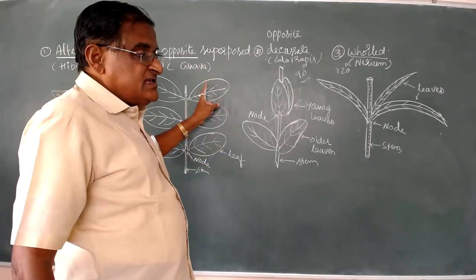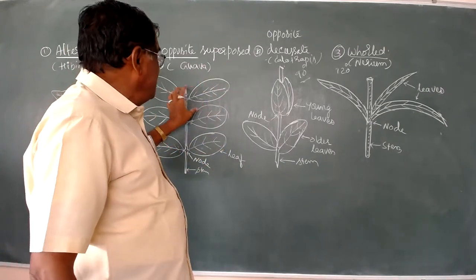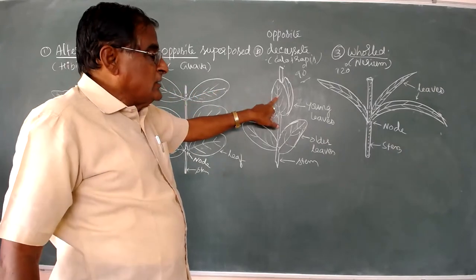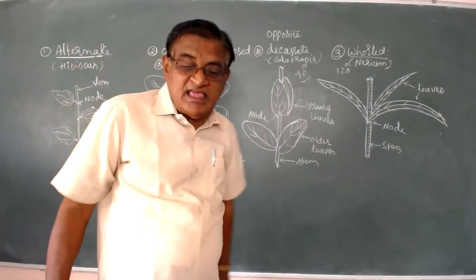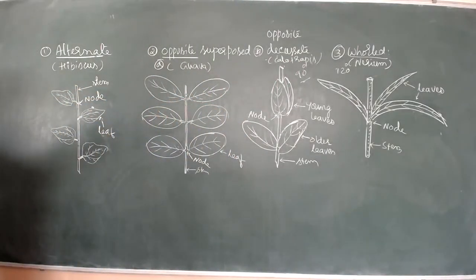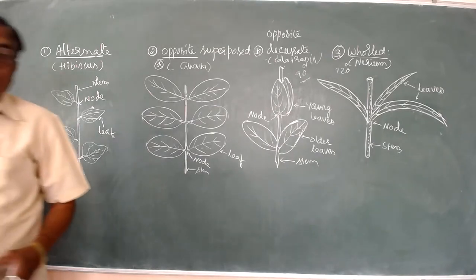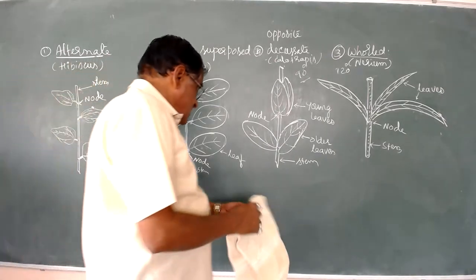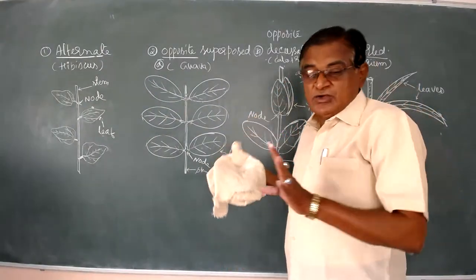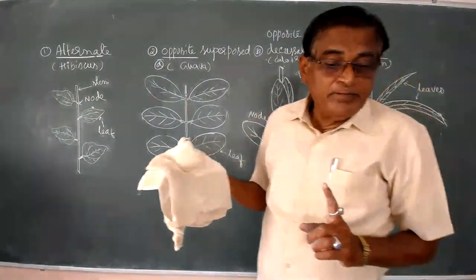You can observe them in the opposite, guava, opposite decussate. In case of the calotropis, whorled. So this finishes the leaf. Now we'll go further. The next chapter we call inflorescence. We'll be studying the inflorescence. Yes. So now we'll be concluding.